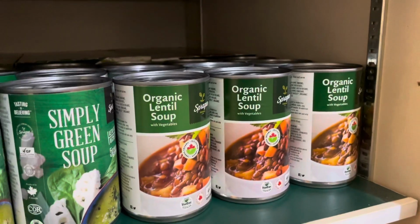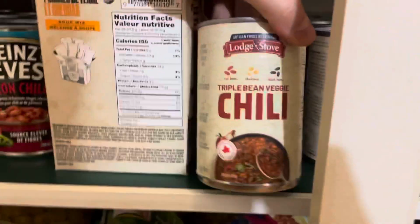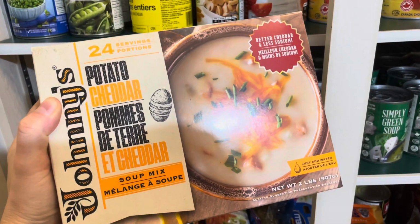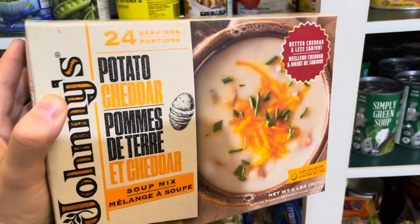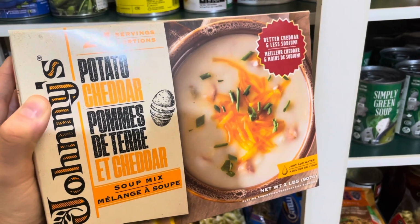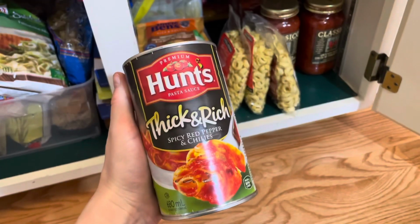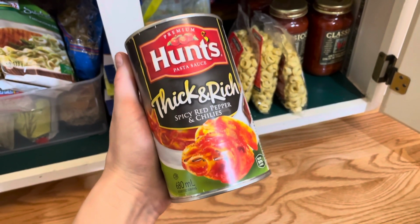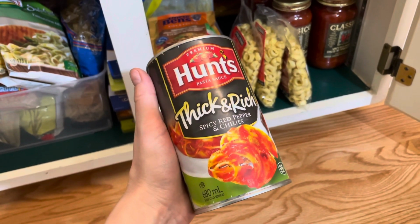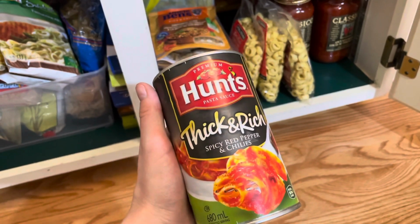If you shop at Costco, the lentil soups, Simply Green Soup, and the three bean vegetarian chili is really great. Has anybody tried this potato cheddar soup from Costco? 24 servings in this box. It was really affordable for us, so I'm looking forward to trying it. It's also dried and compact. I do hear a lot in the prepper community about the Hunt's sauces and just having them in the prepper pantry as a good base for other things. So when I do see these, I do grab them.